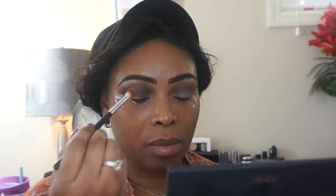So I like that about the palette, and I just wanted to mention that. Now I'm going in with Edgy, and I'm blending that in my crease area as well. The shadows are very buttery, they blend easily, and they smell really good too. I love the scent. It reminds me of the collaboration that Tarte did with Makeup Sheila. The palette smells similar to that.